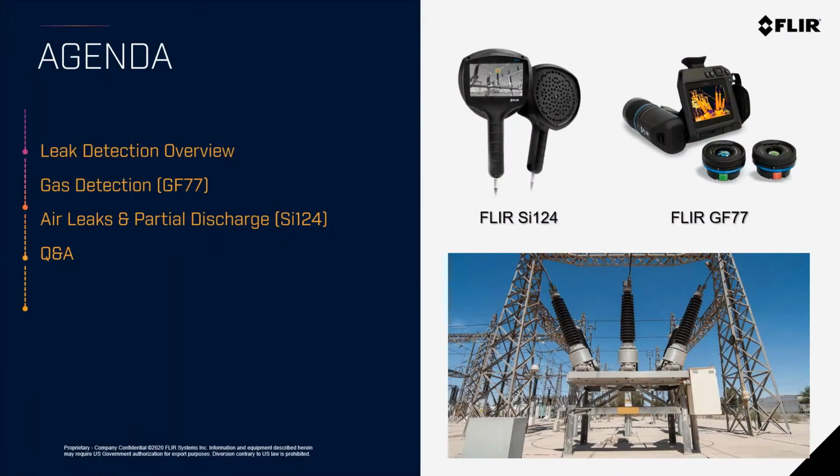So a little of the agenda, we'll talk about the leak detection overview. So where leak detection is used, where it's important, the different applications. And then we're going to talk about a couple of our newer solutions. One, our gas detection camera, our GF77. This is both a gas detection camera and a thermal imaging camera at the same time. So a lot of versatility built into this camera. And then also our Si124. This is our acoustic imaging camera. Can detect both air leaks and partial discharge in one. So again, another versatile solution here from FLIR.